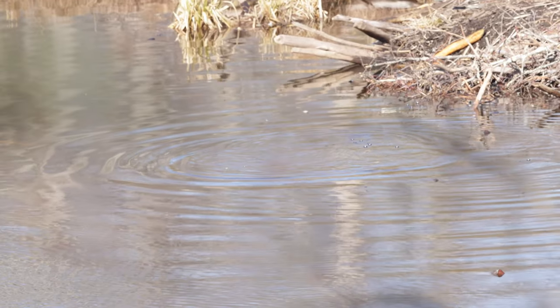Sitting here eating my snack, I noticed some ripples in the water, and it wasn't from the wind. And I realized there are two beavers sitting on the surface of the water. So they had come out and were kind of just laying, floating on the surface of the water, and they ended up going back into their lodge.